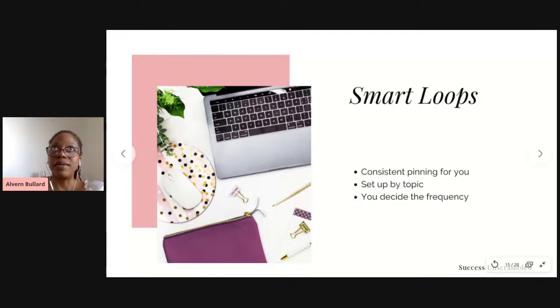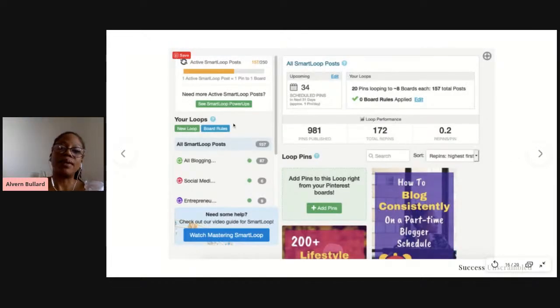You can set up the looping, they call them loops. You set up the loops by a topic and decide on the frequency. So if you look here, this is what my smart loop looks like. I've got, I think it's 5 different loops here, all smart loop posts, and I've got it done by topic, for want of a better word: blogging, social media, entrepreneur, save money, and one more. Oh, I think it's blog traffic. And you can see the total pins published, so close to 1,000 pins have been published by Smart Loops so far.